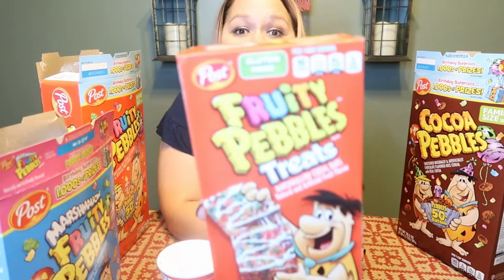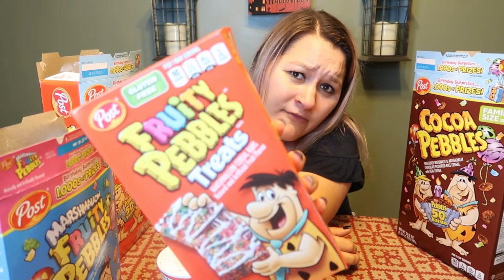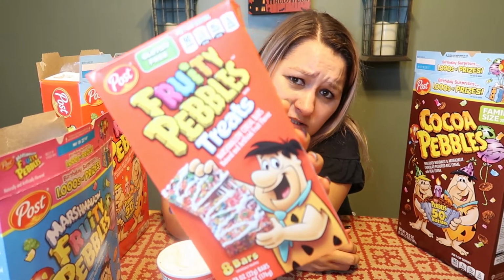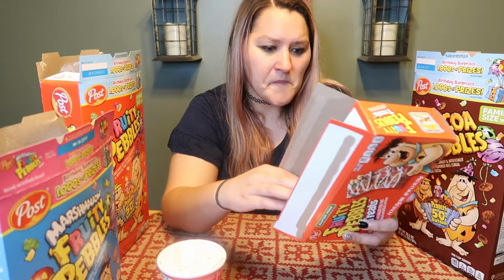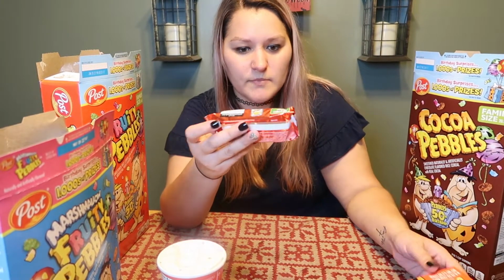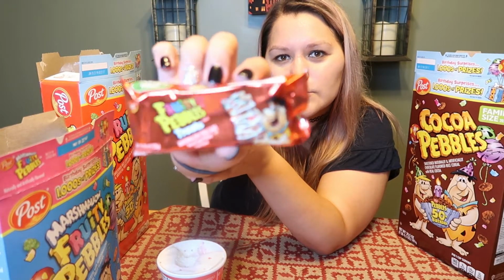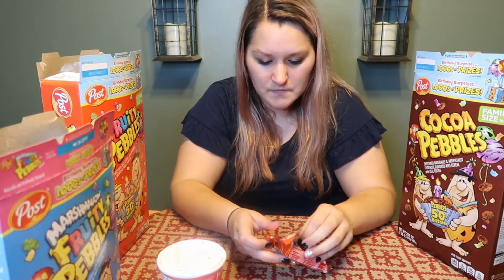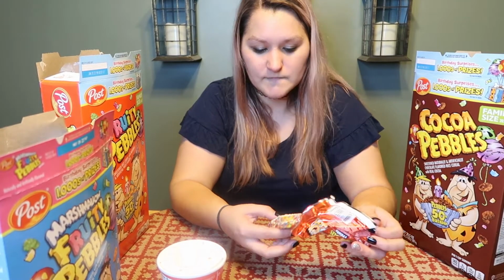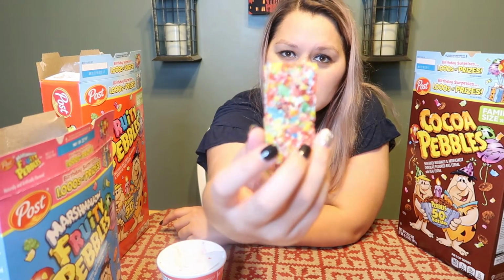I never knew that they had Fruity Pebbles cereal bars. Fruity Pebbles cereal bars. Oh my gosh. And they look like Rice Krispies. So they're supposed to be marshmallow cereal bars. Ooh. Here's what the package looks like. Ooh, pretty. It's a pretty red. Okay, here's the front. And then here's the back. Let's see. Is it gonna taste like a Rice Krispie treat?